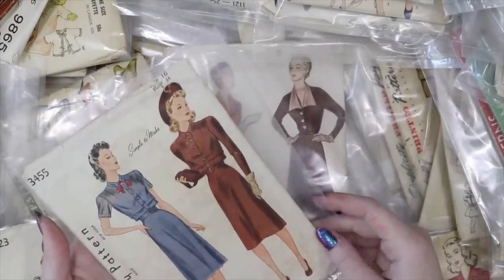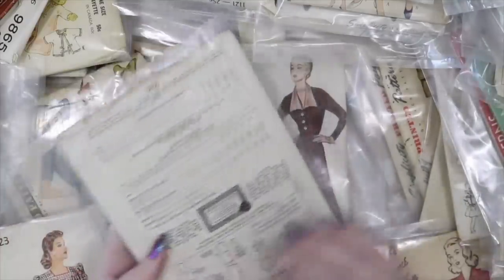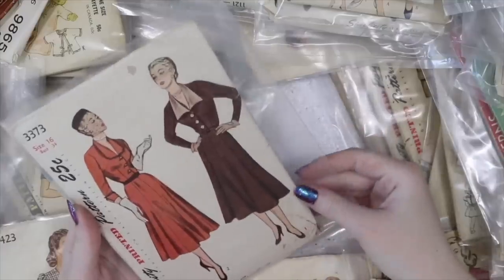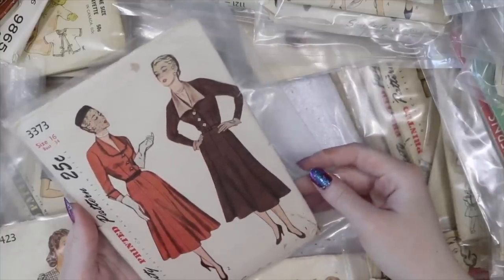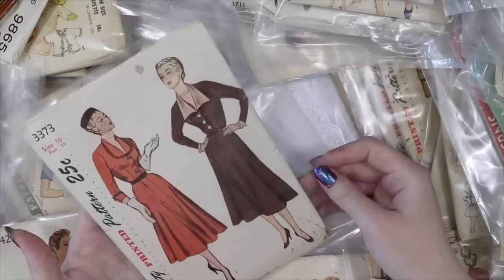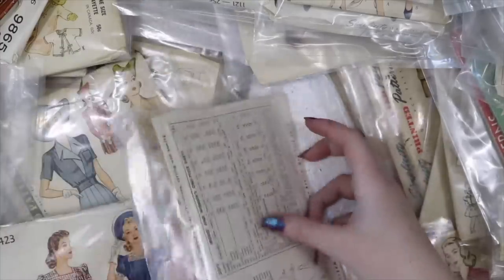Just the hat, and everything is so cute with the little matching shoes. I love it. And it looks very simple, just going off the artwork at the back as well. This is a late 40s, early 50s pattern. It kind of has elements of both designs, and is just for a dress with a flip out collar and a few different sleeve options, and then a cord skirt.